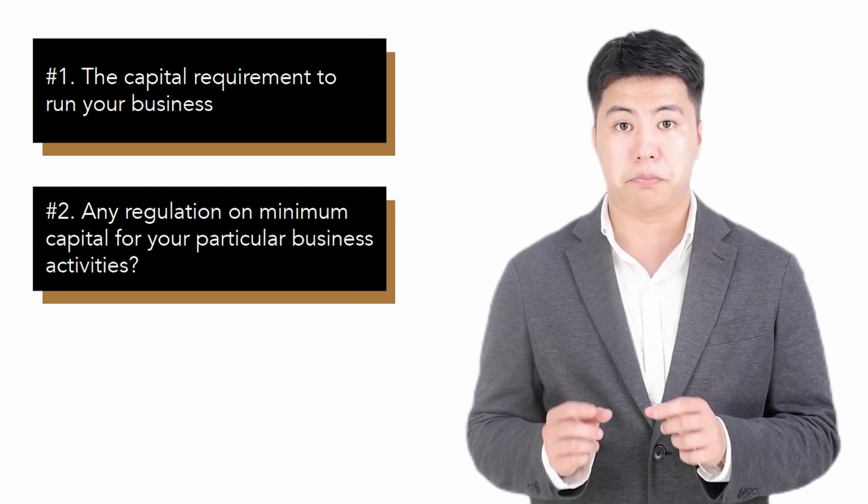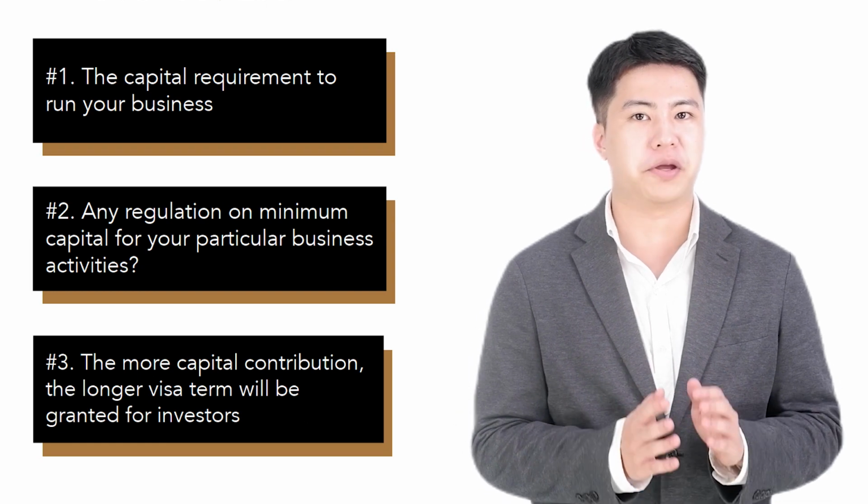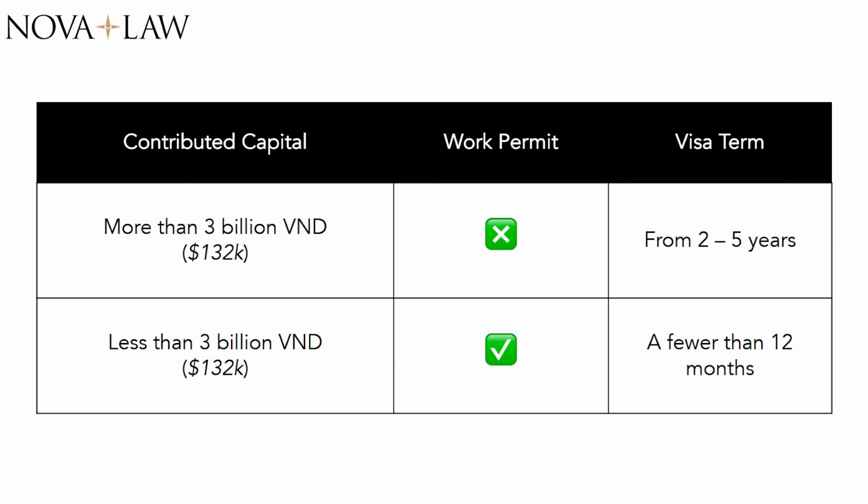And the third factor, but also a trick: the more capital contribution, the longer visa term will be granted for investors. For example, if you are investing more than 3 billion Vietnam đồng, equivalent to 132,000 US dollars, then you are eligible to apply for an investor visa with a term of 2 to 5 years and are exempted from a work permit. But if the amount of capital is less than 3 billion Vietnam đồng, you are not exempted from a work permit and only granted a visa term of fewer than 12 months.